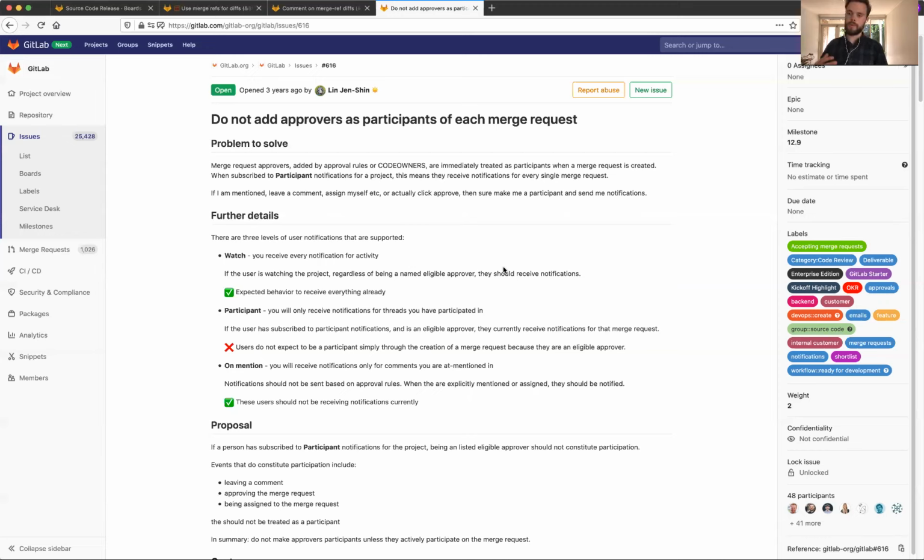This seems much more consistent with the way people are expecting to receive notifications, and should really free up the inbox of a lot of people who are having it overwhelmed by email notifications that aren't helpful. So these are two really exciting improvements that source code groups can be working on.